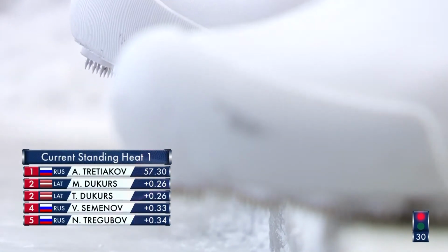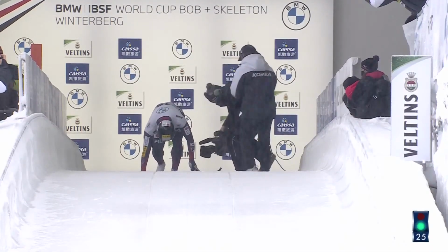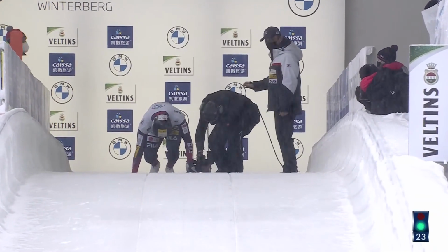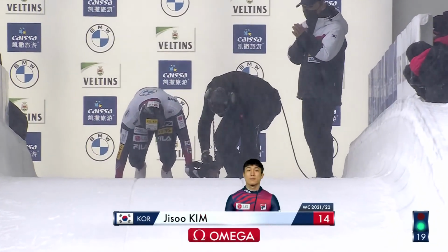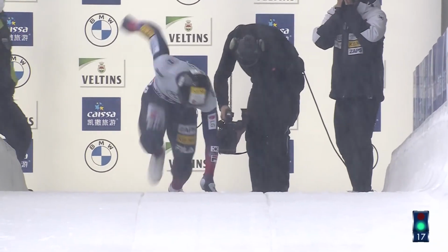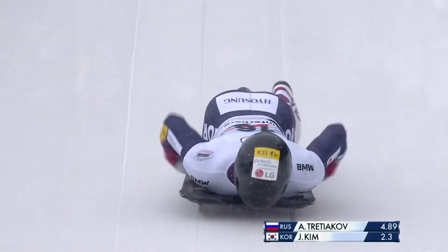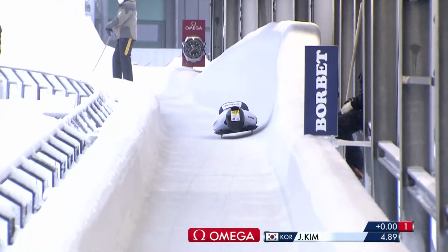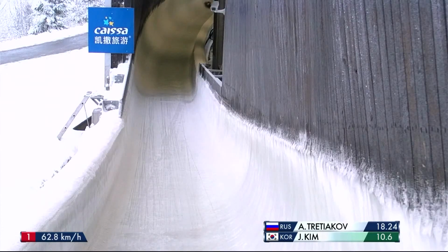So 15th of our 29 sliders is down. We are into the second part of the field. Alexander Tretiakov, the leader, by a quarter of a second. 16th starter of 29 here in Winterberg, race 7 of the BMW IBSF Men's Skeleton World Cup. Kim Ji-soo of Korea, his 3rd World Cup race here, his best result, 6th position. That's his 2nd best in any World Cup race. Martin Haven and Greg West watching the Koreans start away.